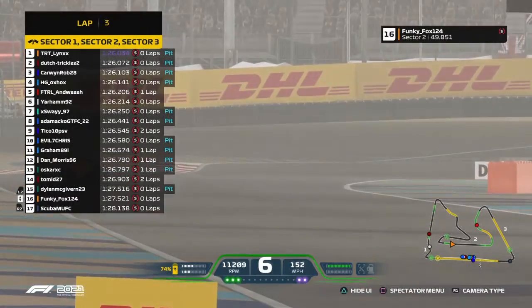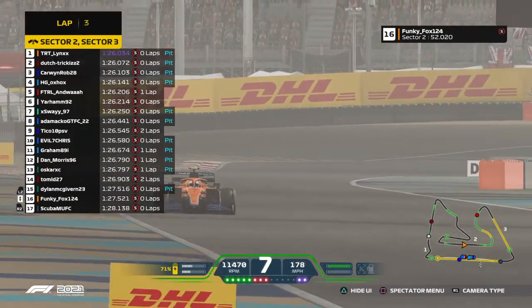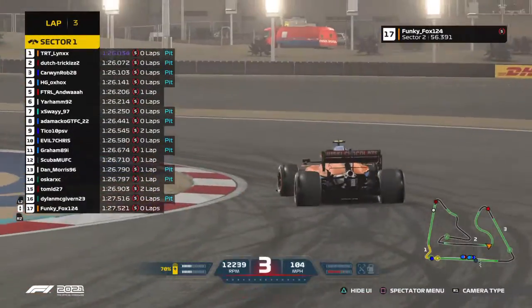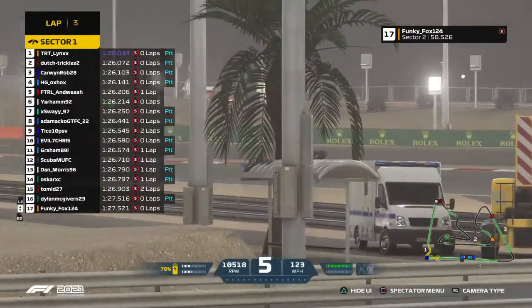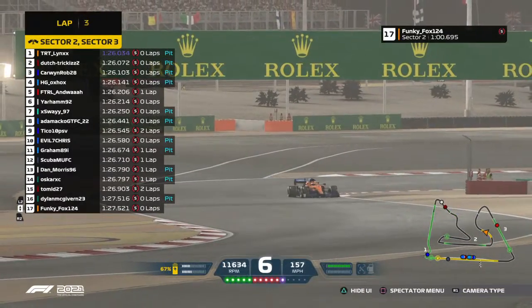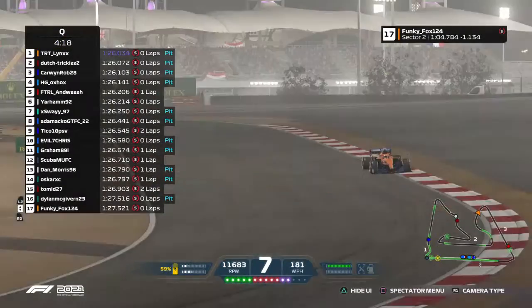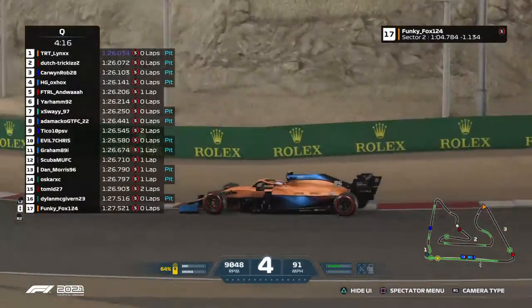Now, Funky Fox has had three really strong results this season. He's finished 5th on the track twice. He's finished 2nd the other time. All of which have come from the back of the grid. Now, if he can qualify at the front or somewhere in the middle, he might be dangerous, and he might be challenging for wins here. So let's see how he gets on.